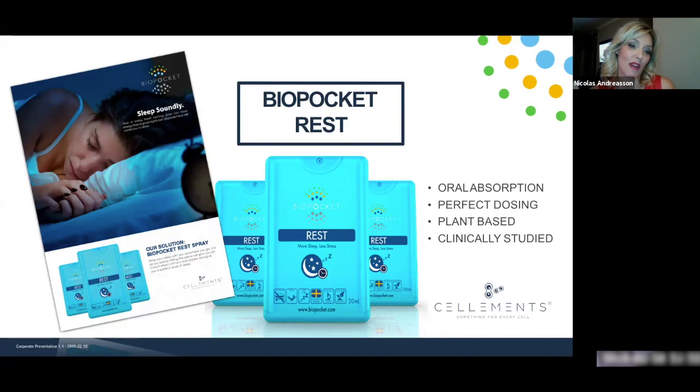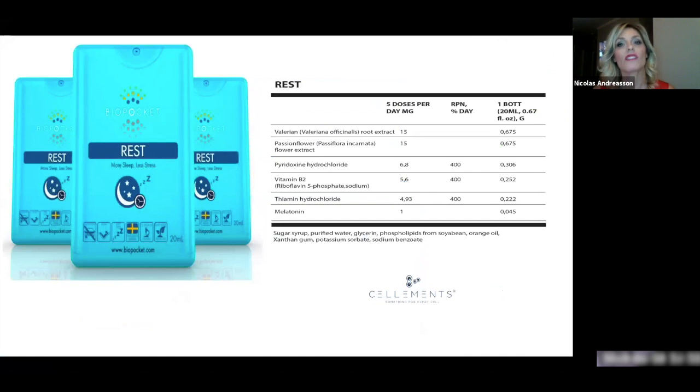I do 3 sprays. I know some people do 4 or 5 sprays, but 15 to 20 minutes after I do that, I'm drifting off to sleep. It helps me relax and unwind and gives me a good night's rest. And it also doesn't give me that nasty feeling like a sleeping pill, or even sometimes if you take too much melatonin, you can get that nasty little hangover headache in the morning. This one is perfectly dosed.